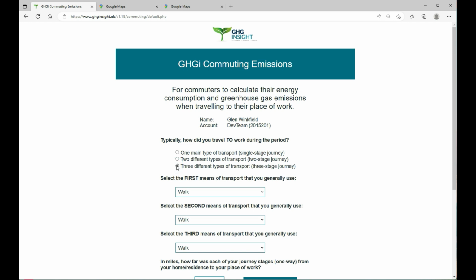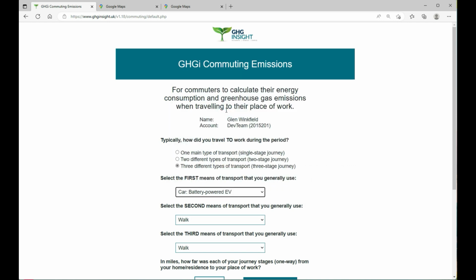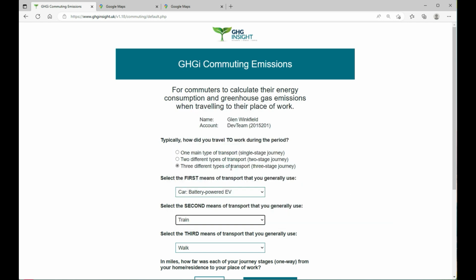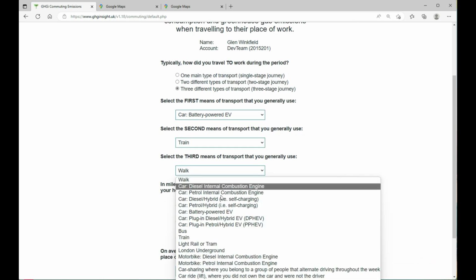Clicking on the first drop-down, we will select Car Battery-Powered EV, a fully electric vehicle. You will notice that we have not been asked to provide the vehicle's registration number. This is because a battery electric vehicle does not produce any direct CO2 emissions. In the next drop-down, we will select Trains. Finally, in the third of the means of transport drop-downs, we will select light rail or tram.